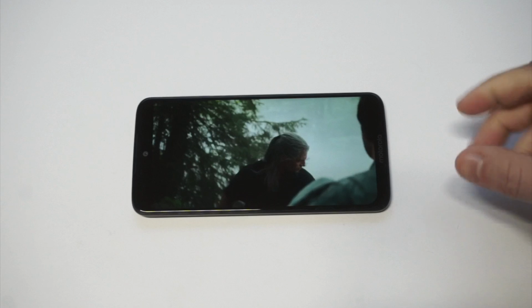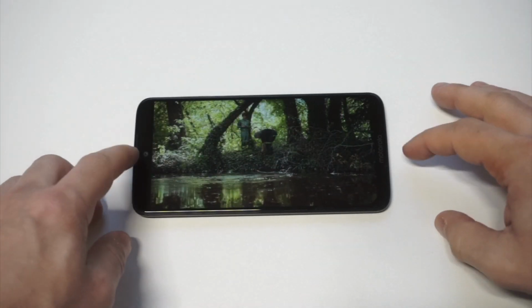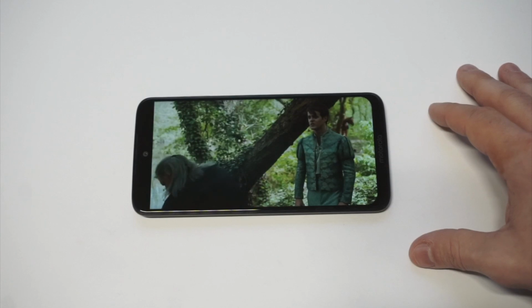Carp? All right, so you do get most of the display when you're watching video on here. There is a little bit of a notch at the top and the bottom, but for the most part, you get that 6.2 inches. I mean, you can hear how loud the phone is too.